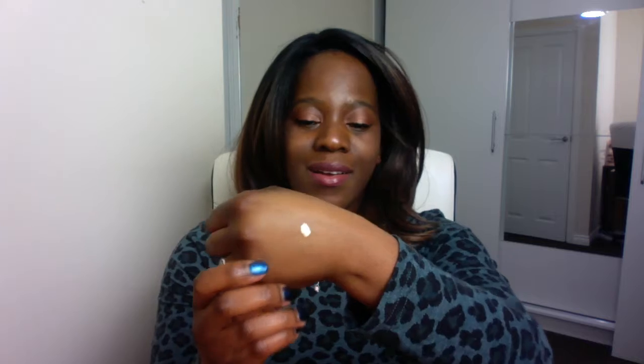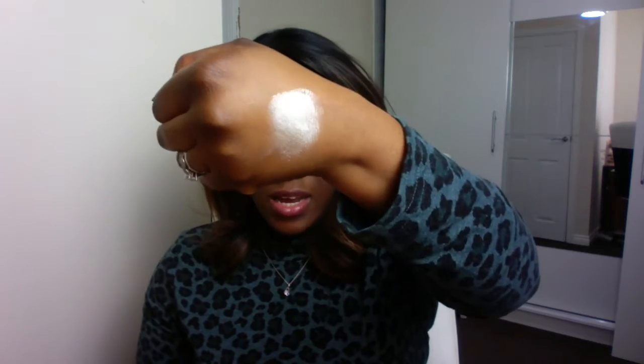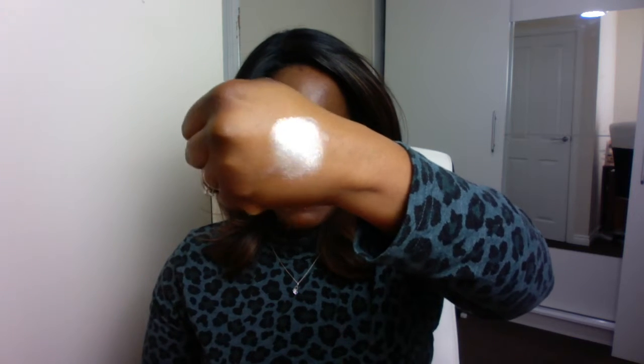So the first one I'm going to show you is this. This is the Liquid Chrome highlighter drops, and these are from Barry M. I will try my best to swatch as much as I can for you. So this is what these look like. Let me try and rub that in for you. So yeah, it's very, very bright, not any glitter inside at all, just a very metallic kind of silvery gold highlight. Normally I'll probably put just a few drops, or maybe half a drop onto each cheekbone and just blend that out with my fingers. But I do enjoy using it.